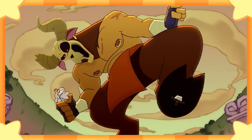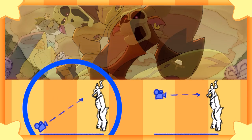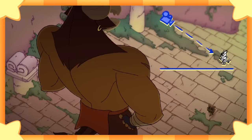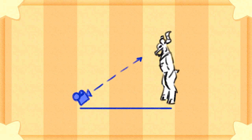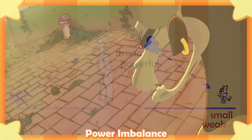The second way to strengthen your composition choices is to know some things about human psychology. Let's go back to the Minotaur sequence. Notice how often the camera looks up at the Minotaur, how often it looks down on Pipi. There's science behind this. An upward angled viewpoint makes the viewer feel small. A downward angled viewpoint literally looks down on a character, and now the character is weak and the viewer is strong.